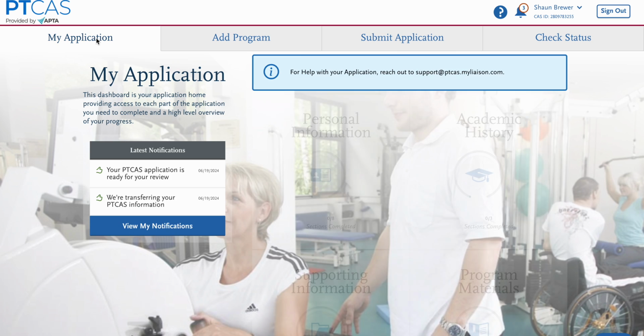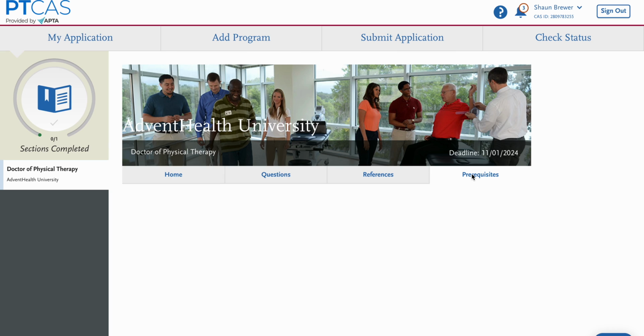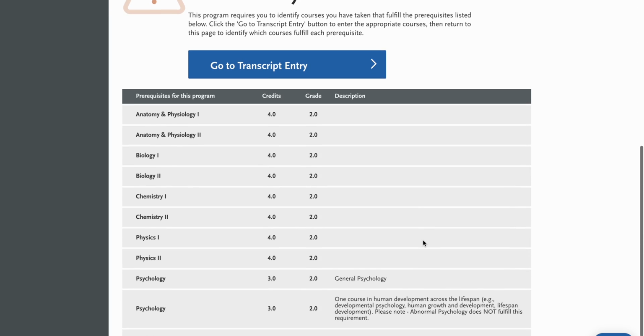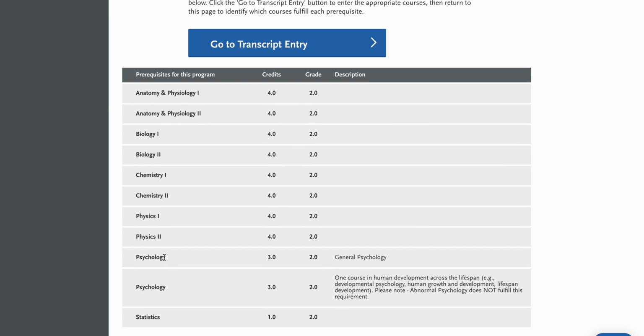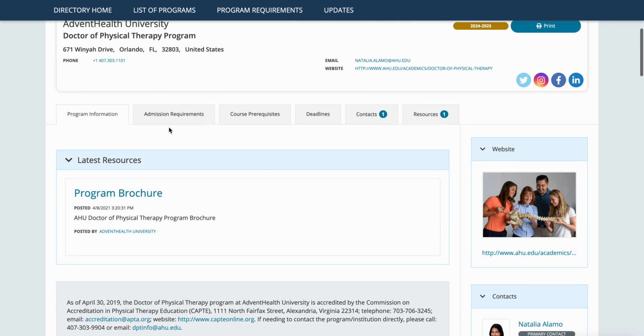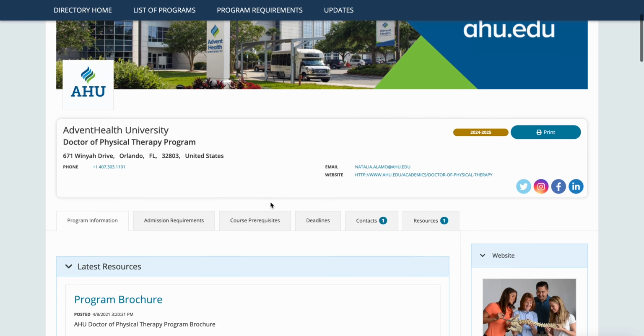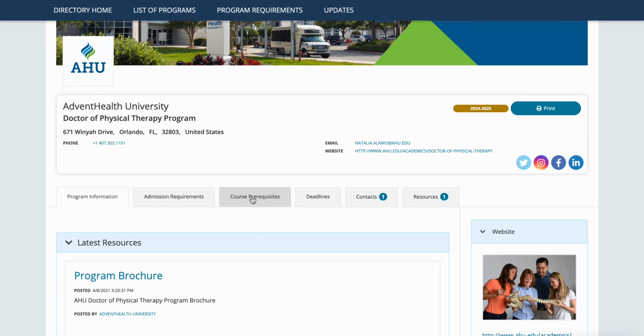Another area that we're going to look at, so under program materials, the prerequisites section. Okay, so you have these prerequisites that are listed here under the program. And sometimes applicants are asking themselves, well, I have a course that's similar to this. I don't know if it satisfies the prerequisite. So one area that you can go is under the program's specific page, and then this is on the PTCAS program directory. You can click on course prerequisites.